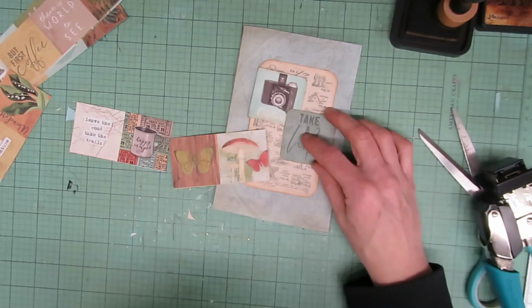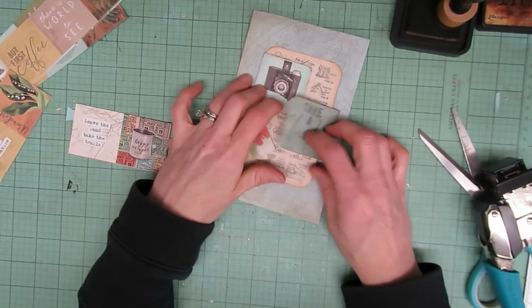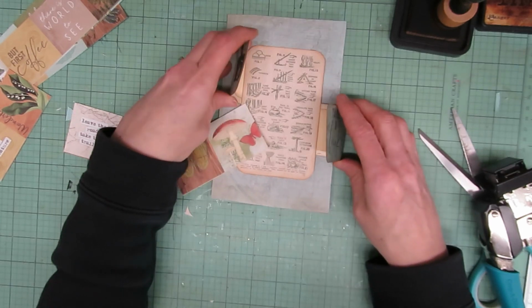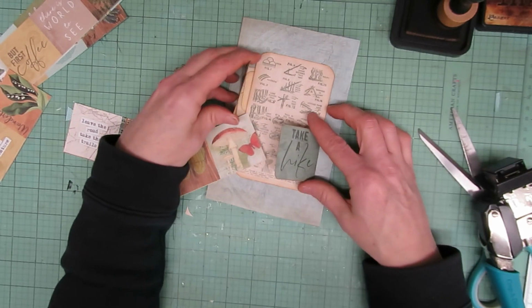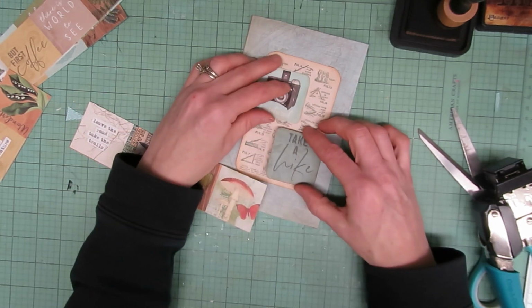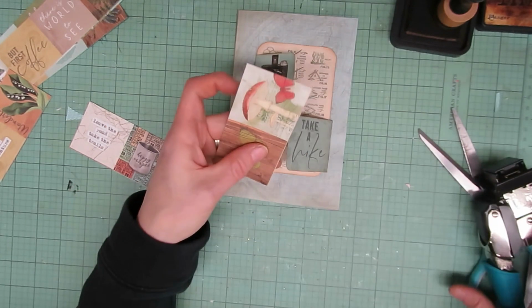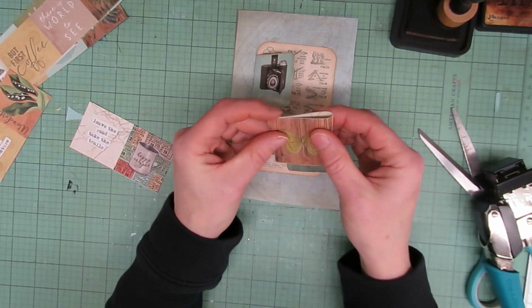You know, I'm not quite sure. You'd think that there'd be a way to make these kind of stay down a little bit better. I just don't know if I can fit 3 on there or not. So we'll try it.